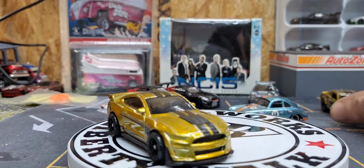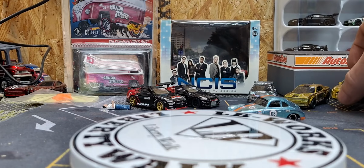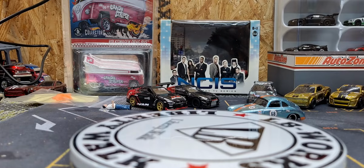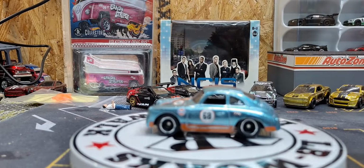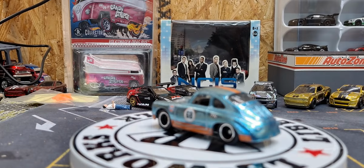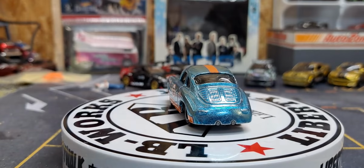But I got somewhere to display my supers at now, in a Hot Wheels display case. I bought one just for supers. So if I fill it up with 50 supers that are loose, that will be pretty freaking awesome. But I don't even have it half filled up right now. I don't have a whole lot of loose supers.